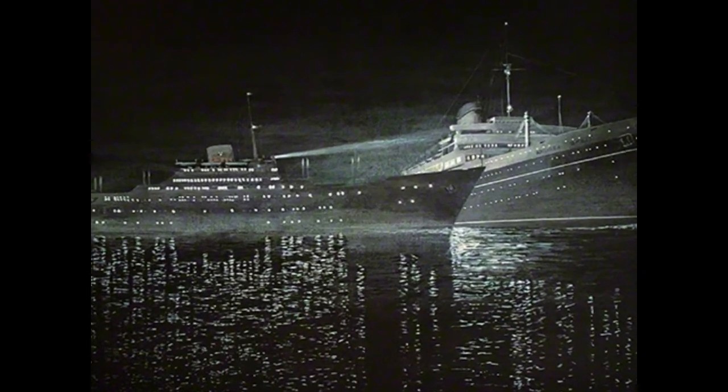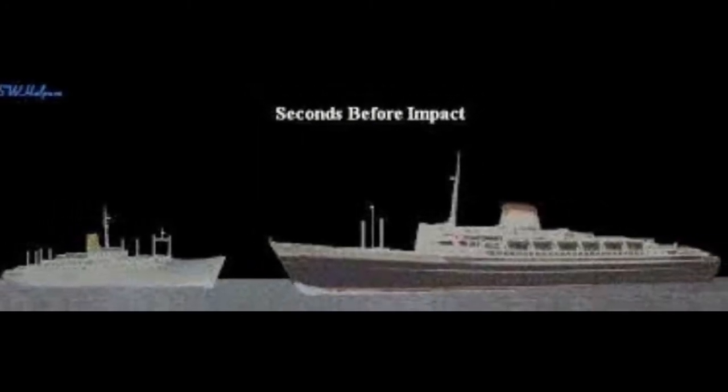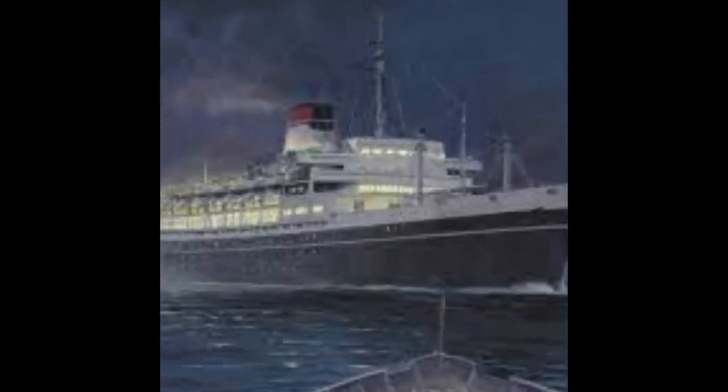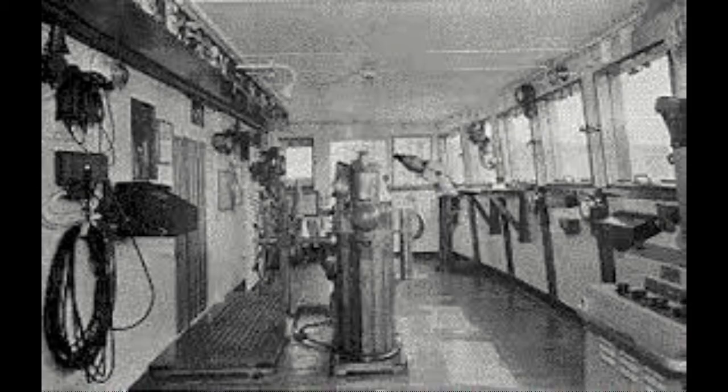At 11 o'clock, the Andrea Doria started steering left, and the Stockholm started steering right. Now, this was a recipe for disaster since they were both on the same course, and now they were both about to collide. At this point, the Andrea Doria could see the MS Stockholm, but the Stockholm could not, and really had no idea where the Andrea Doria was, so they could only tell from a radar.